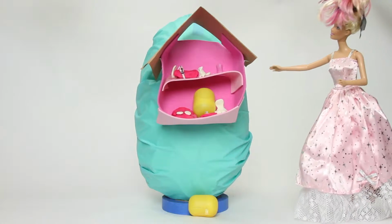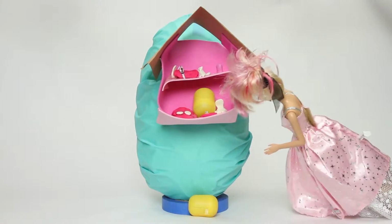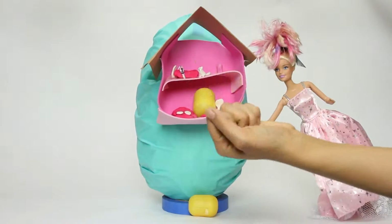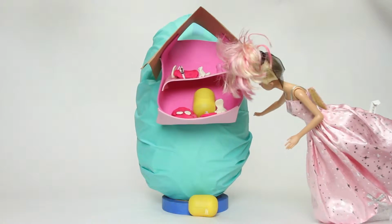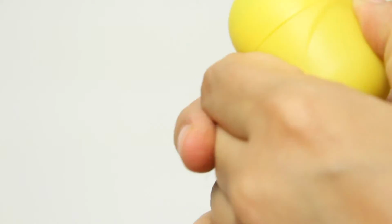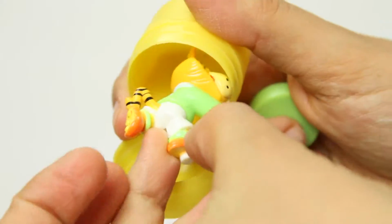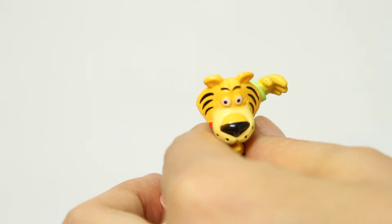Egg surprise! Yay! Surprise egg! Wow! That's made of Play-Doh! With this hand. Wow! Even my little dog is there! And there's a capsule! Let's see what's inside! Oh, what is this? Oh, wow! It's a tiger! Oh, it's an awesome tiger!